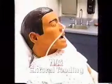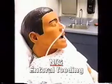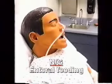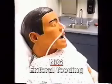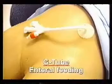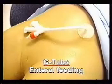A more typical method of feeding someone who can't eat in the traditional way is called enteral feeding. This is specially prepared liquid formulas that are provided through a tube. The tube will either be administered through the nose and into the stomach, called a nasogastric or NG tube, or a tube that's directly inserted into the stomach through the skin, called a gastrostomy or G-tube.